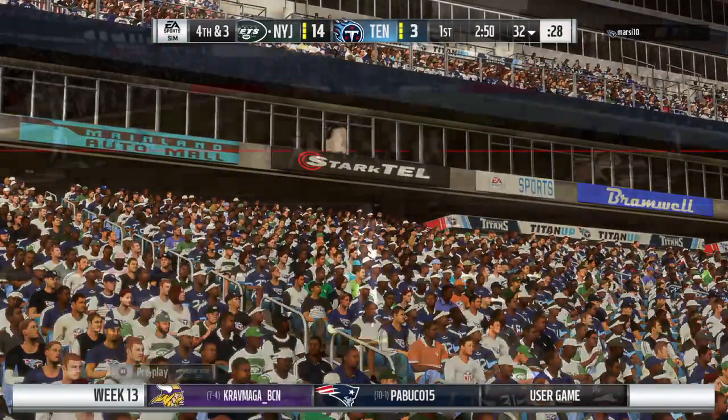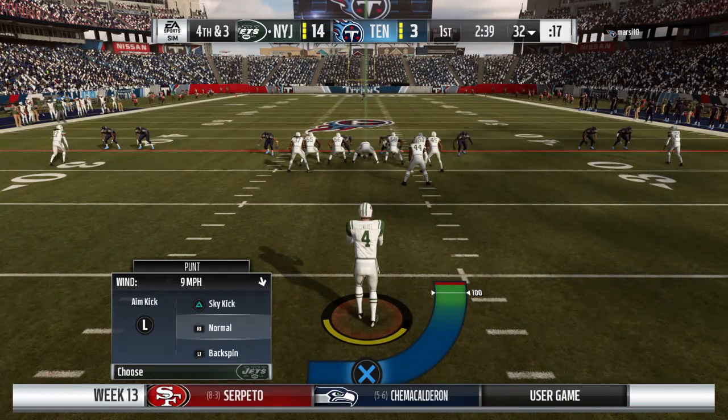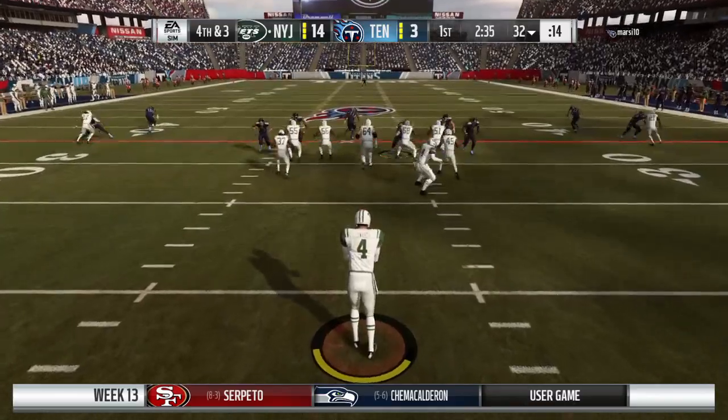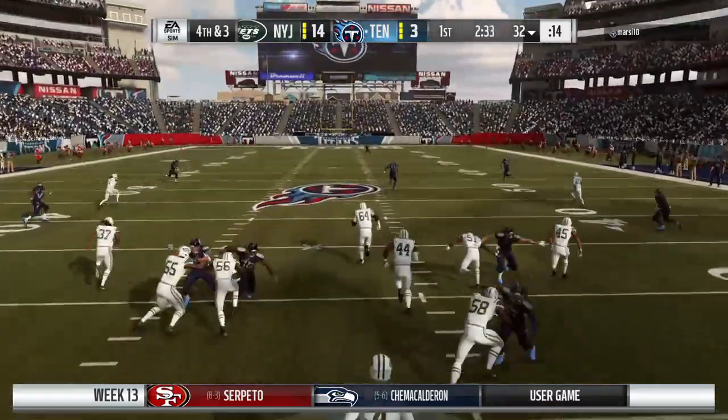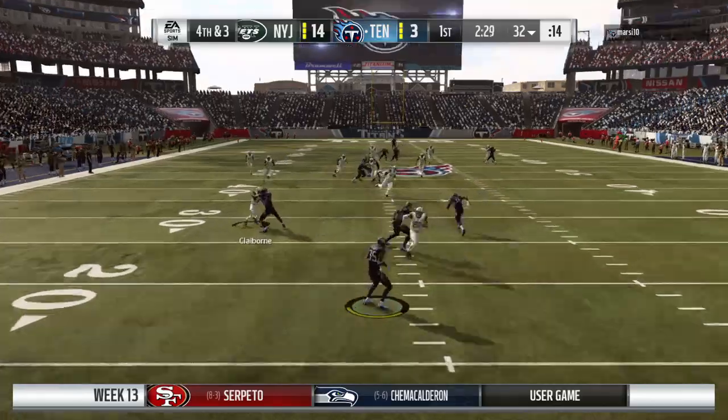He ran right into the teeth of the blitz as the linebacker was freed up in order to stuff that one for a loss. I think the quarterback's got to see that. Got to find a way to audible into something a little more advantageous.